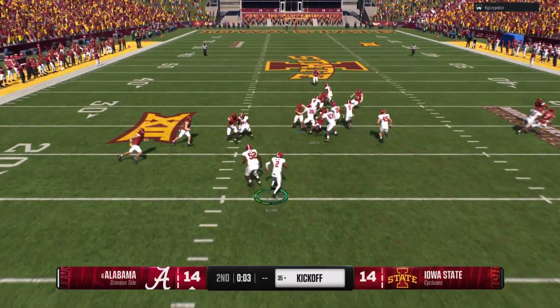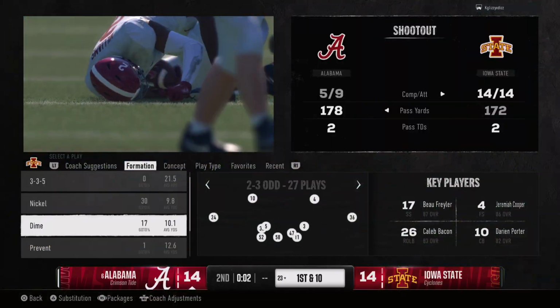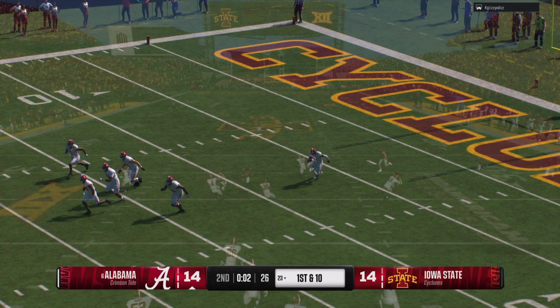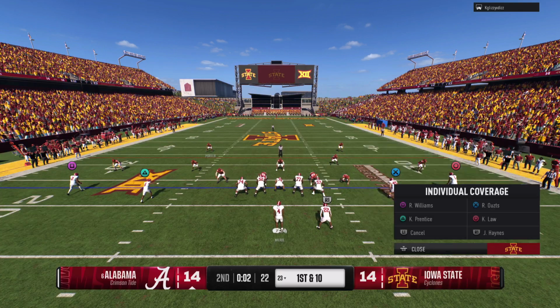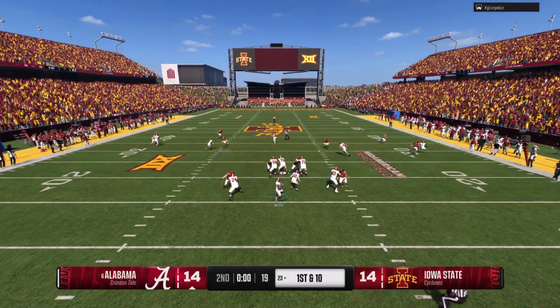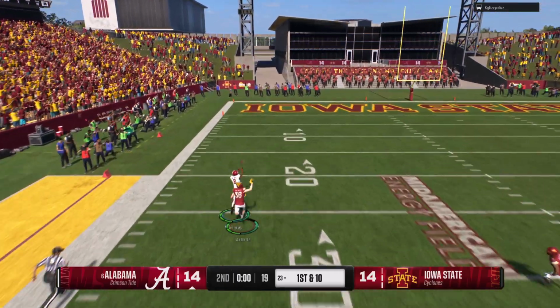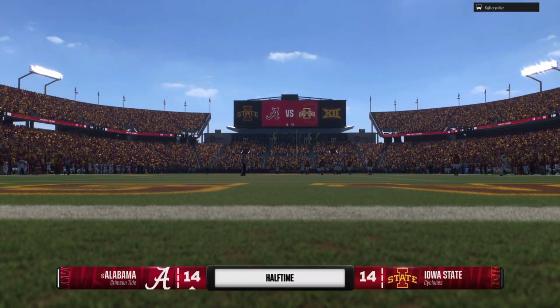On the run from inside his own 5. He was looking for more running room, but none to be found as he stopped at the 23. They'll have just enough time to get 1 more snap before the half. They'll throw it on first down. He'll loft one deep down the left side. A full dive to haul that one in.